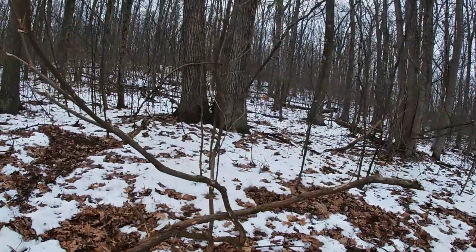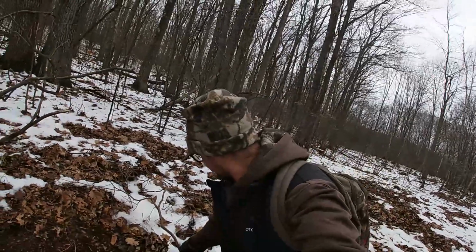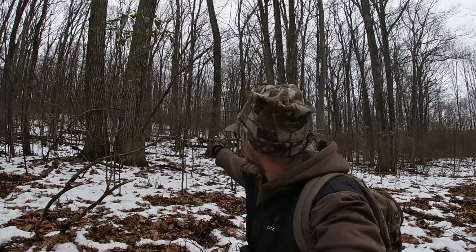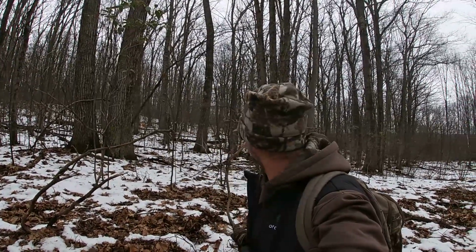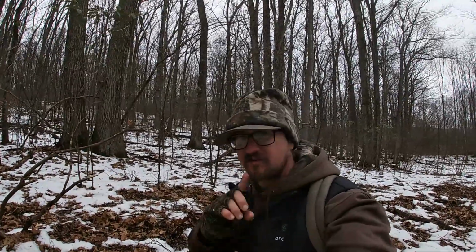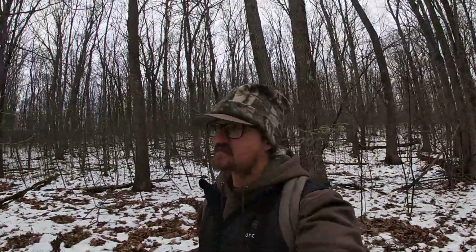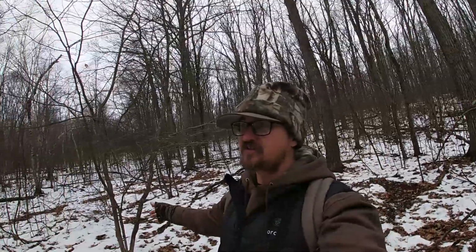And actually, it looks like it was an old scrape because for an old rub, that looks like the matching piece that goes on that right there. So yeah, this is a pretty good spot. Don't tell anyone. Hopefully no one's watching the end of the video. Giving away all my good spots. Yeah, anyway, like I said, this might be a place to come and start looking for some turkeys too.